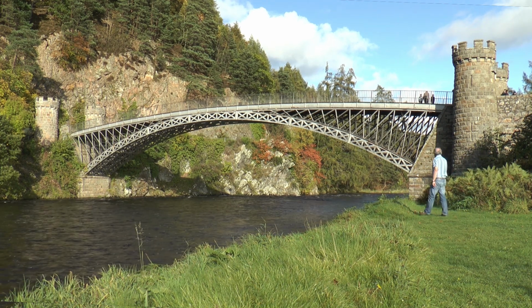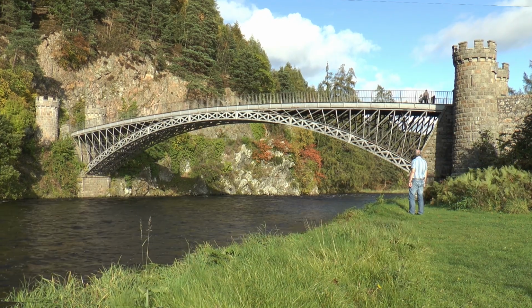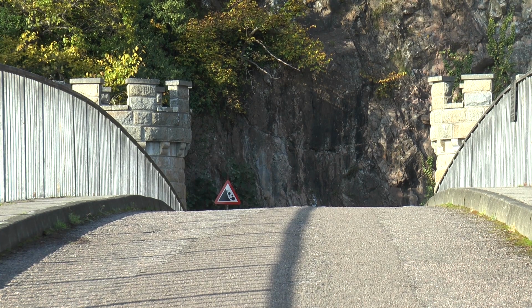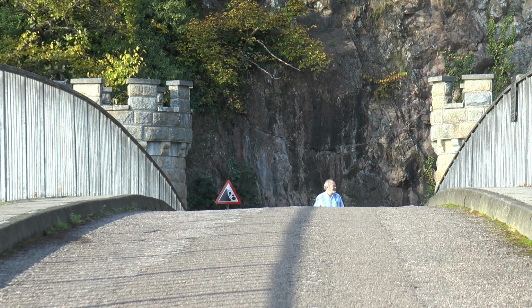It was built in 1814 by the renowned engineer Thomas Telford. From here it looks as if the bridge ends at a vertical wall, but part of the rock has been blasted away to allow the A941, as it was then, to turn abruptly right. The slope and the profile of the bridge is quite dramatic.